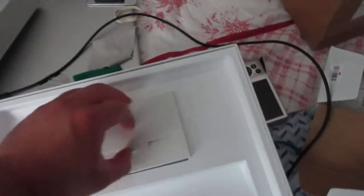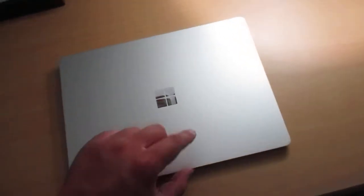And it is nice that even though this is a cheap Surface product, again, it only starts at $550, you still get that premium unboxing experience as well as premium style materials. And what I mean by that is that this laptop is extremely well built.